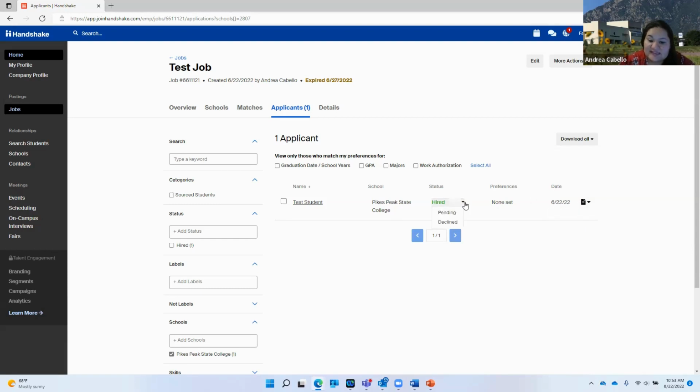Now, with the status, you can change that at any time. So when a student applies, the status you're going to see is pending. And so you can update that information. So once I review their resume, I can select reviewed. And with this, the student is going to receive a notification when you change anything as far as the status. So now that I've reviewed it, the student is going to get an email saying their application is now being reviewed, which is nice. So the student will get a notification each time their status changes.